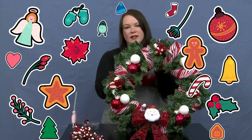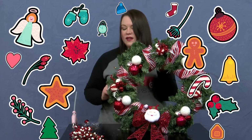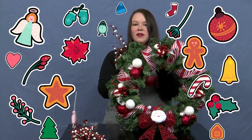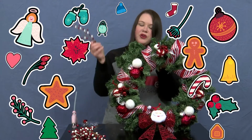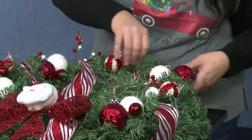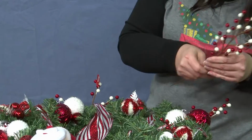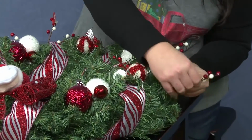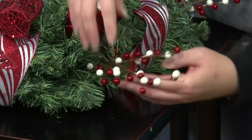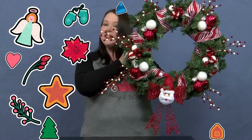So now we have some larger elements and some smaller elements and shine and shape and texture, and I think we're almost done. But what I always like to do is add just a little bit more whimsy. So I always like to bring in an element that might stick out to the side so that it just brings a little more dimension. So there is my final wreath.